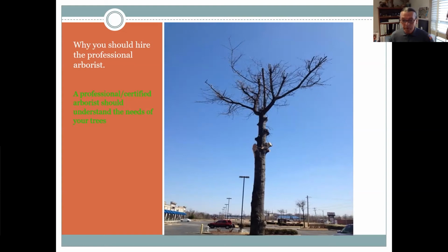This shopping mall property owner felt like these trees were blocking the view of his shopping center, and he hired his landscaper. I'm not knocking landscapers, but landscapers are not arborists, generally speaking. But this fella, or crew, that was hired to prune these trees, oh my goodness, these trees were in a horrible condition. This photo was taken about 10 years ago.